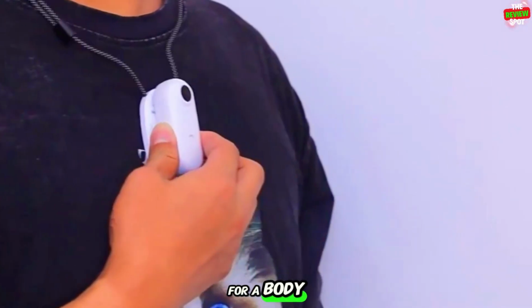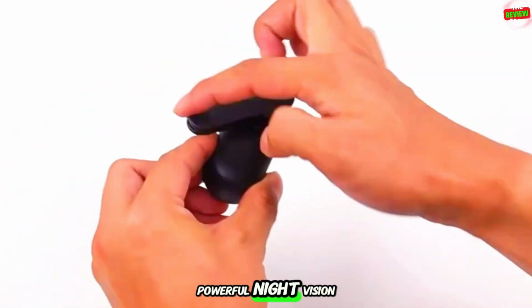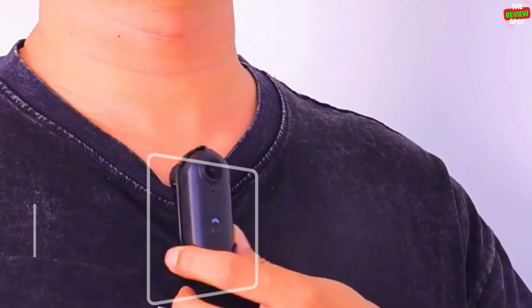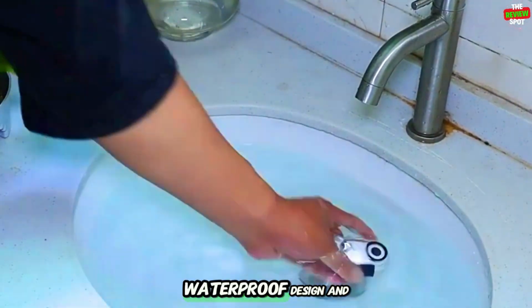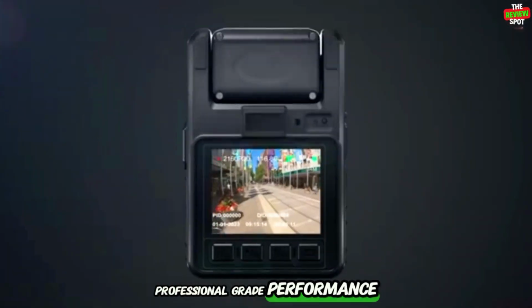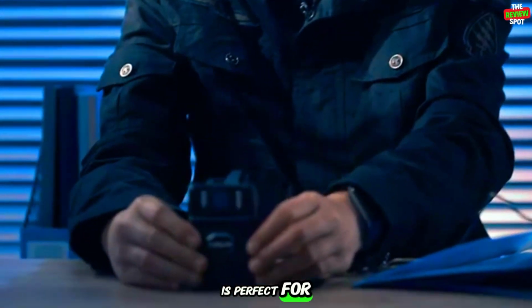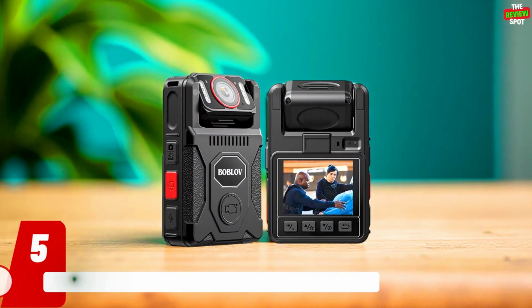Are you looking for a body camera that delivers crystal clear 4K video quality, powerful night vision, and long battery life? In this video, we'll show you the top 5 best 4K body cameras featuring GPS, waterproof design, and professional-grade performance. Watch till the end and find out which one is perfect for you. Let's get started. Item number 5.